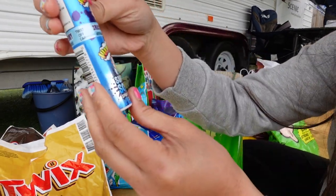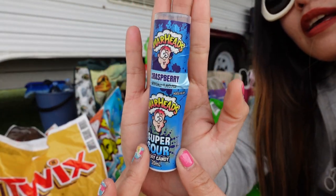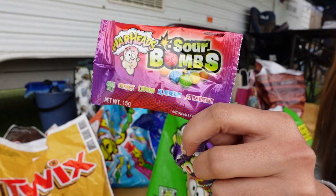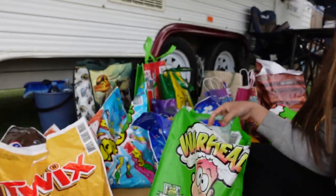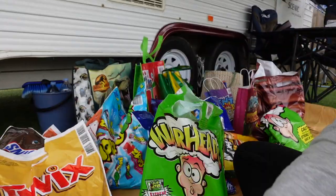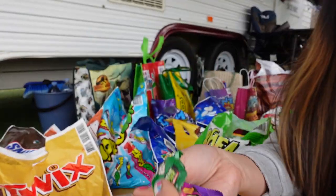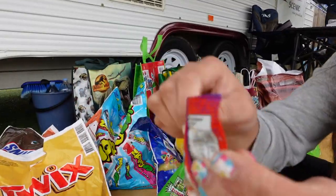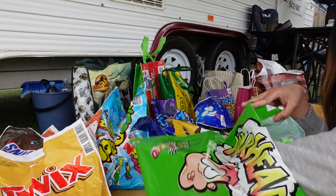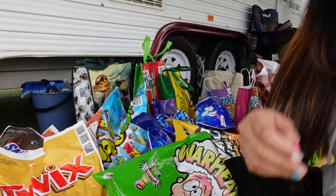I got this also, which is the Warheads Blue Raspberry. And we got the two sour bombs, the one you see earlier. I got two each of those. I got candies here. Candies again here. A lot of candies for the kiddos and children. Candies again, more candies, guys. These small candies.